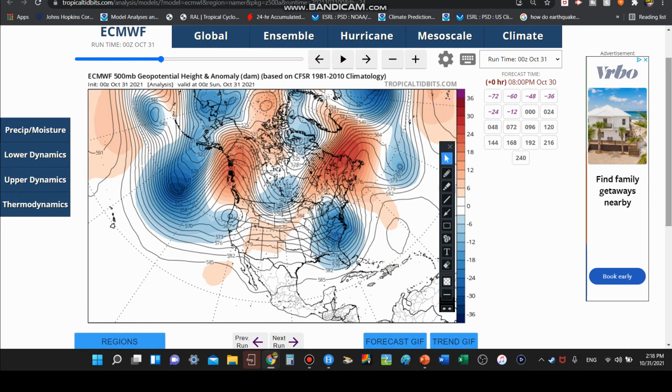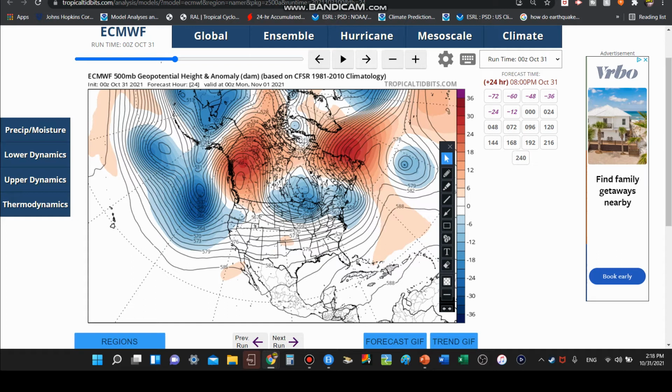We've got the European and the CFS, and then we'll start going over some temperatures. Of course, this is the high pressure, low pressure. This isn't a temperature model by any means. That'll be coming up in a little bit. This just shows the high pressure and low pressure. So here's the European model. Now remember, every click I do is 24 hours, as you can see on the right there.